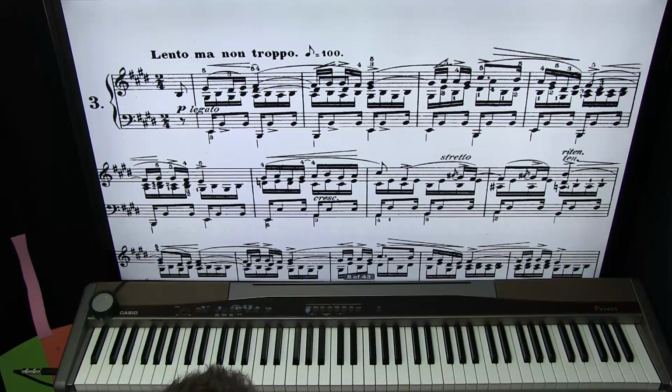So the technically difficult thing is not actually playing the notes. I mean, we can get the notes down, we can play the right keys, but making it sound right, bringing out that melody, not letting the counter melodies underneath, the alto and tenor part, take over. They really drive the piece, but they don't need to be out in front. Okay.